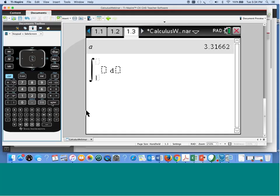We press Enter. And so we need our lower limit to be negative A and our upper limit to be positive A, and our function is f of x. And we need with respect to x. And we should now have our area.